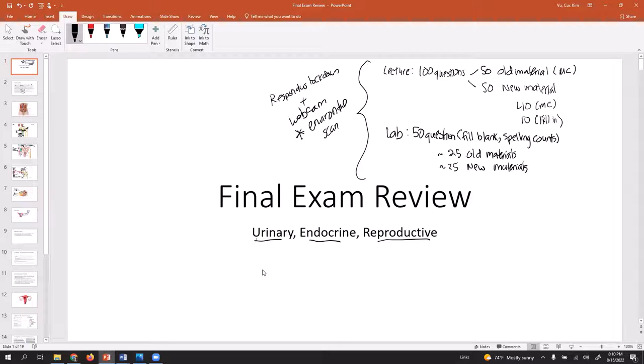Do you access the old quizzes through the Respondus Lockdown browser to see how you did on them? Yep. You still have to use Respondus Lockdown, but you have always been able to see your exams and your quizzes, just not the correct answers. Yep. Other questions?